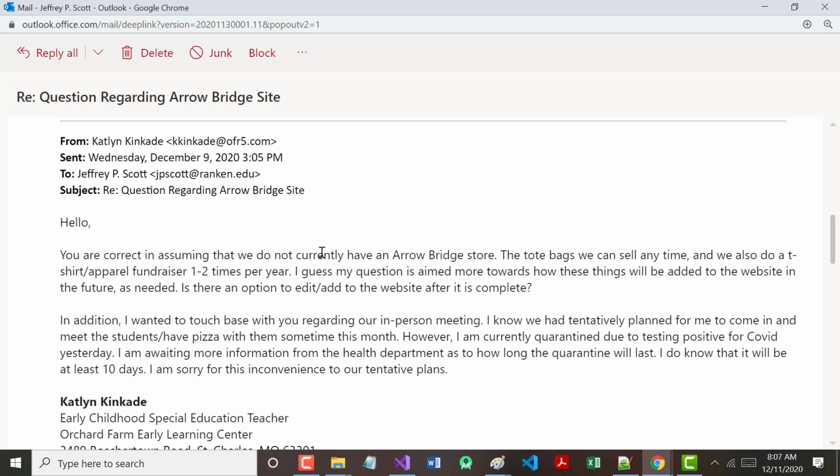As you can see, it says, you are correct in assuming we do not have an Aero Bridge store. So there isn't one. The only 2 things that she is currently selling, and that's not even on a regular basis, are those Aero Bridge tote bags, and I think she sent a picture of those, and the other thing she said they sell occasionally as a fundraiser is Aero Bridge Rescue t-shirts. As of right now, that's all she has. Does that mean in the future it'll change? Who knows?